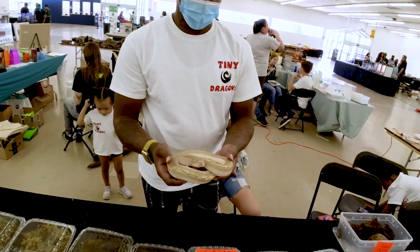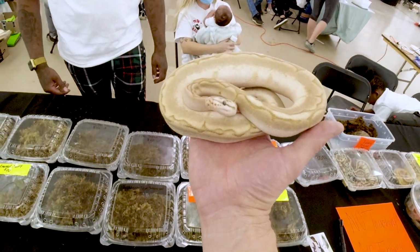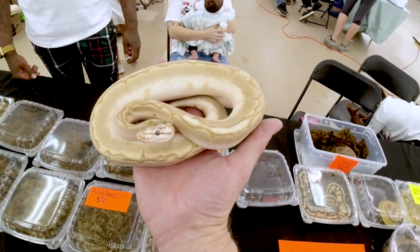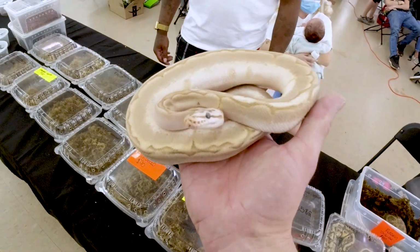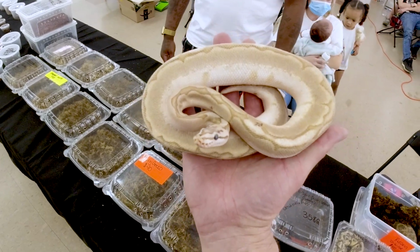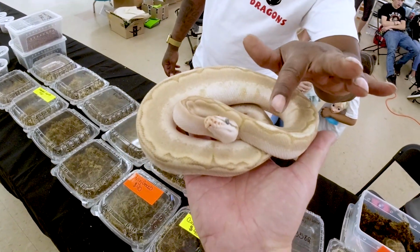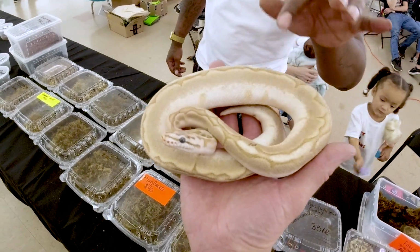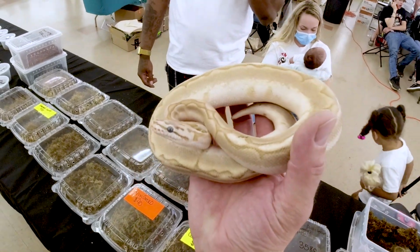All right, so take a look at this one. This is a bamboo clown. It also has pastel, lesser, and spider. You can see it has a little bit of a head wobble from the spider, which is kind of interesting. Not sure if that makes it paradox or not. Yeah, it could have a little bit of paradox in there. Sometimes the bamboos will have a little mark like that.